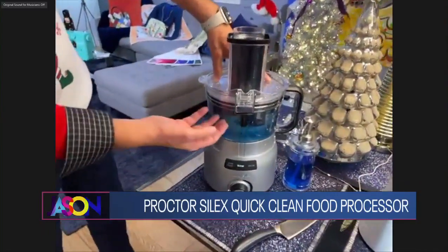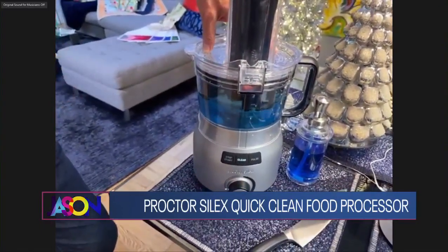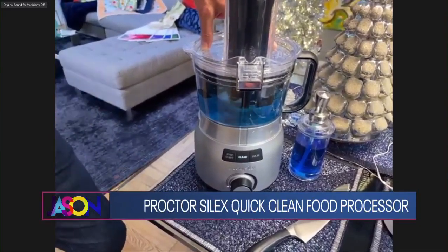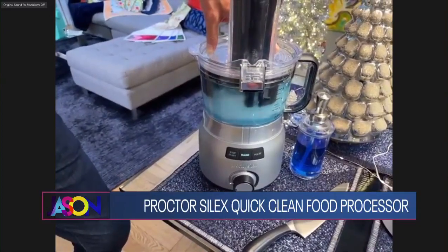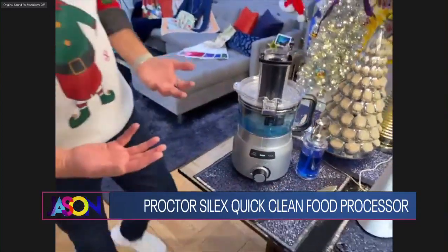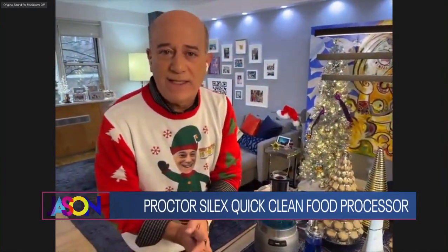And what it does is you put in some water, a little bit of dishwashing soap, and it goes through the cycle. And in about 40 seconds, it'll actually do a major cleaning of all the blades, discs, and everything right inside your cleaner. So it makes it so much easier to clean up. Yeah. And of course, it'll still dice and slice and do all that great stuff as well.